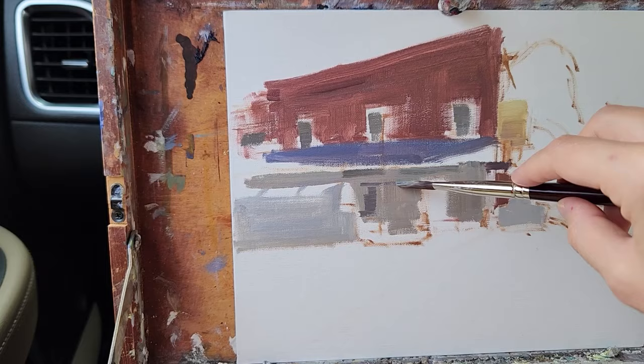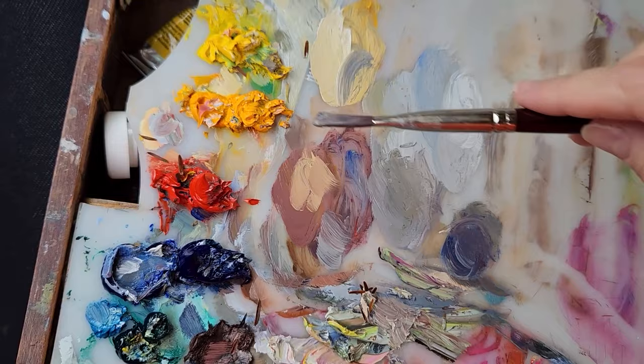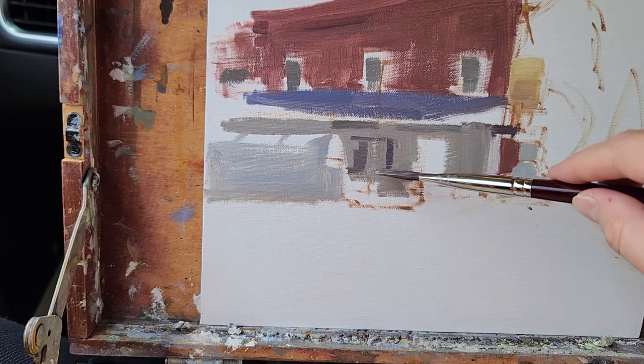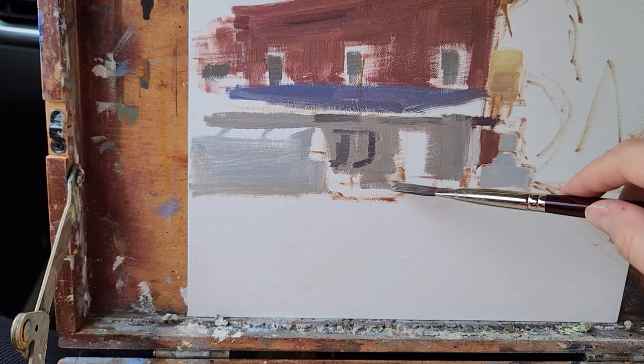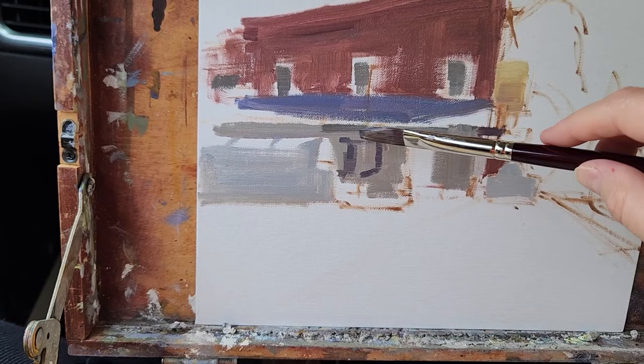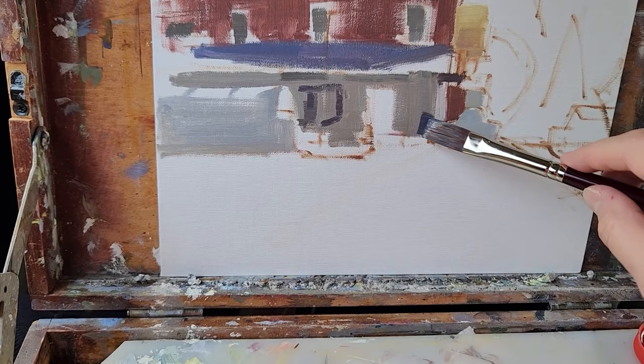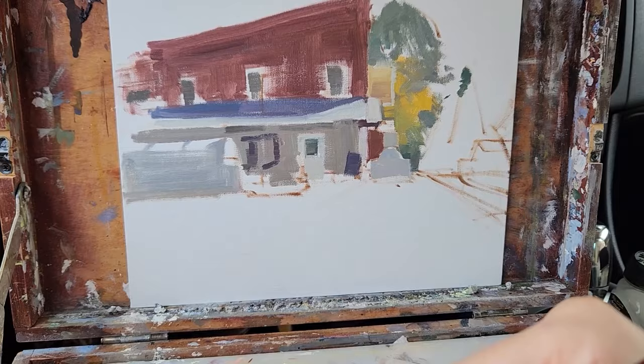Something I love about a looser style is that you don't have to be too precise, especially on buildings. Now, if it's somebody's face, you have to watch out. But if it's a building like this with piles of stuff, no one's gonna know what exactly is there on this pile of stuff. And if you've got it 100% accurate, as long as it looks convincing enough, that's enough.